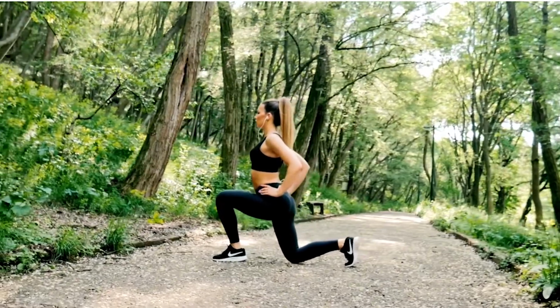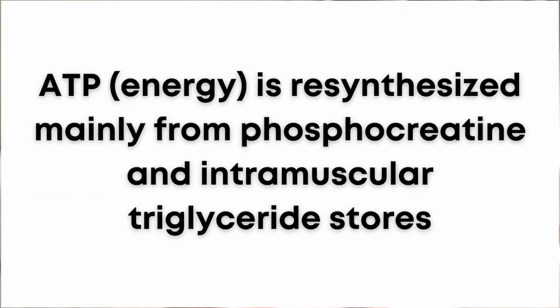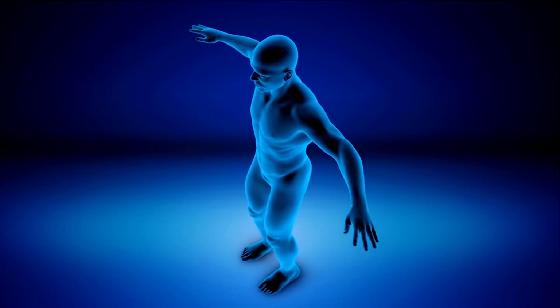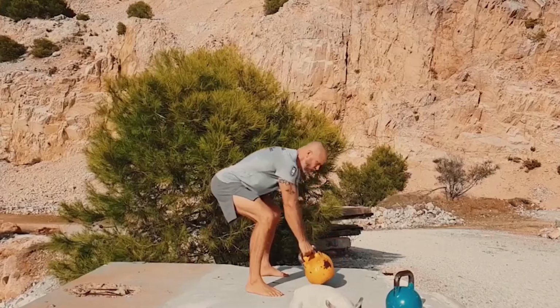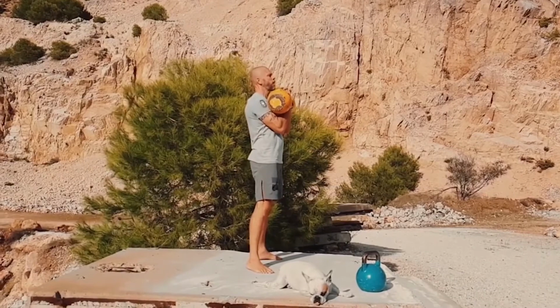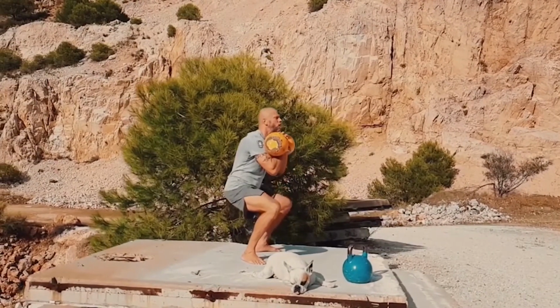Towards the end of a HIIT session, an inhibition of anaerobic glycogenolysis takes place, and ATP is resynthesized mainly from phosphocreatine and intramuscular triglyceride stores. Basically, energy needs to be replenished with creatine phosphate and fat stores. That's what that means.